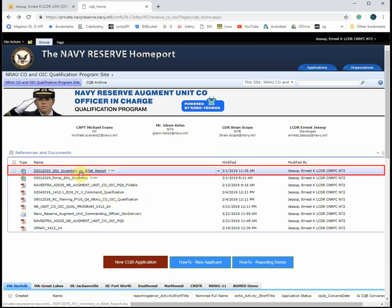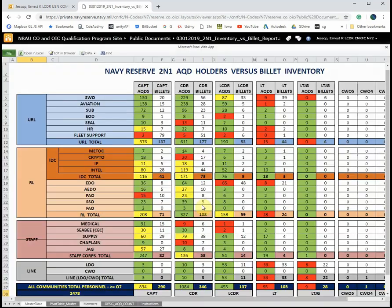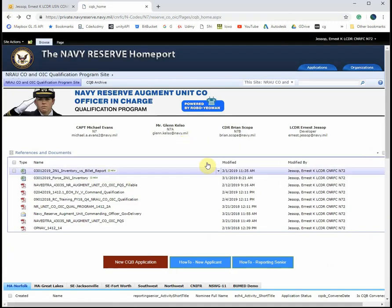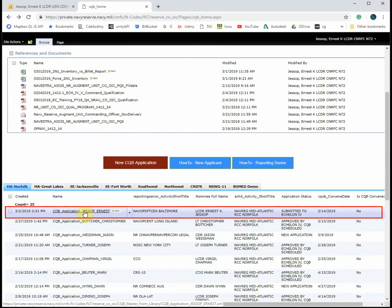We also have a useful inventory versus billet report, and by opening this spreadsheet you can view the number of AQD holders by community and rank. This report is generated quarterly, so I'll return to the main portal and I'll access the application that I submitted earlier.